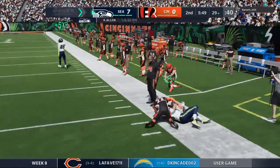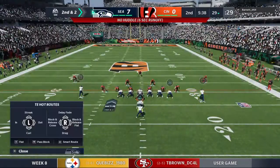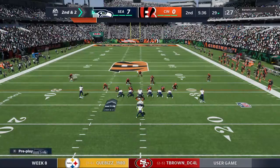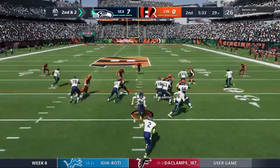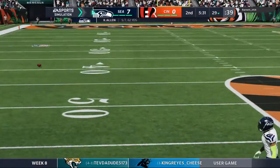Here's Moss with a catch out of the backfield. Allen's pass. Complete. They'll give him 8 on the play, and it'll bring up a second down. On the pickup brings up 2nd and 2 at the Allen 9-yard line. And that'll be incomplete.